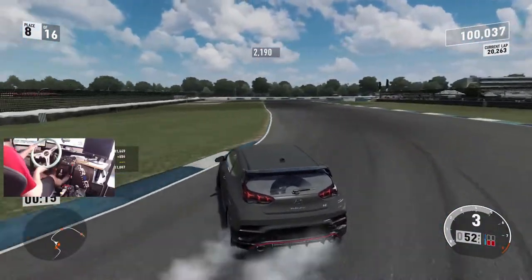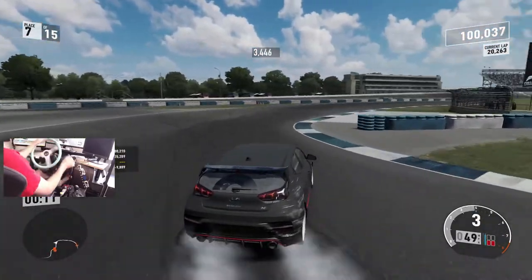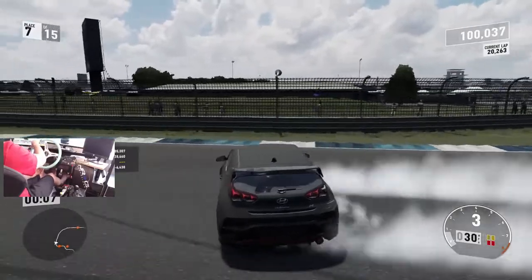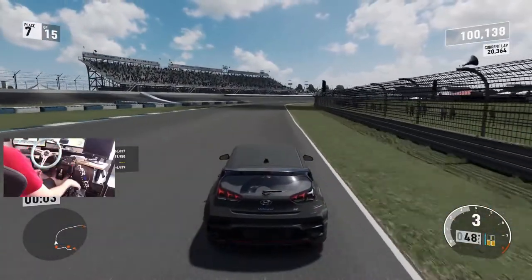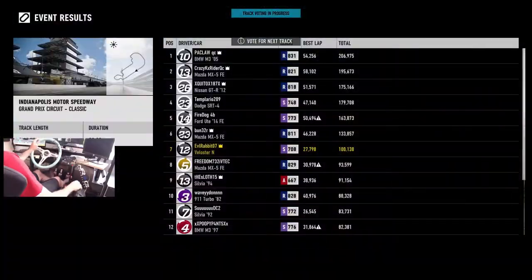I misjudged my entry speed there. A little brake, a little clutch kick. Need to brake for that one. And we lose our points going 90, but it's definitely a lot of fun. Definitely something different for sure.